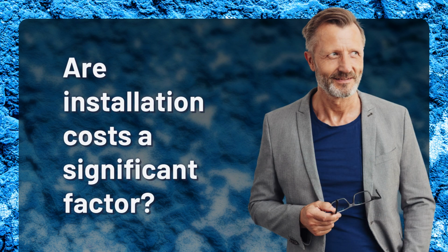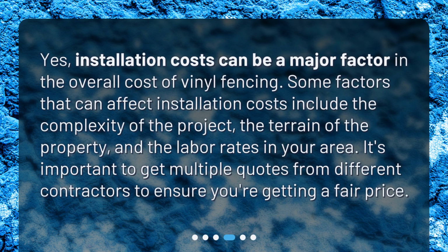Are installation costs a significant factor? Yes, installation costs can be a major factor in the overall cost of vinyl fencing. Some factors that can affect installation costs include the complexity of the project, the terrain of the property, and the labor rates in your area. It's important to get multiple quotes from different contractors to ensure you're getting a fair price.